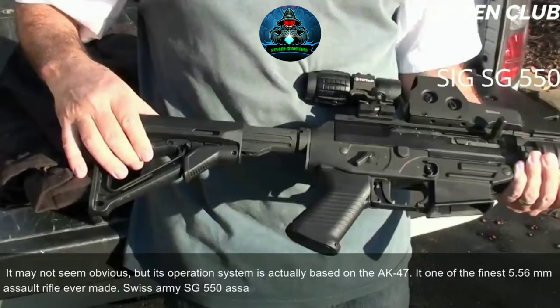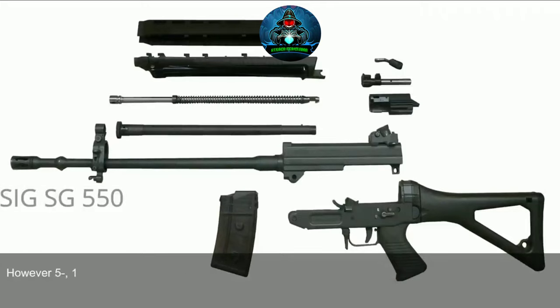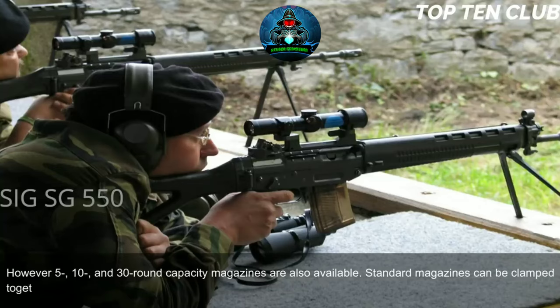Swiss Army SG-550 assault rifles are usually fed from 20-round translucent magazines. However, 5-, 10-, and 30-round capacity magazines are also available. Standard magazines can be clamped together for quicker reloading.